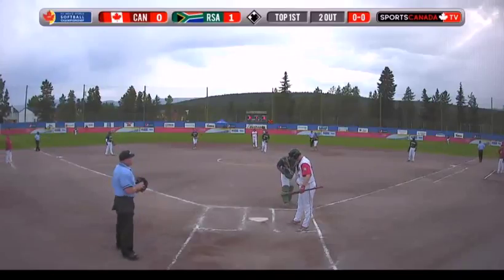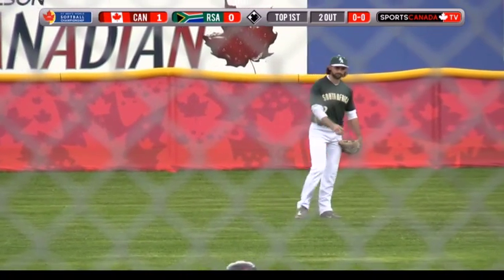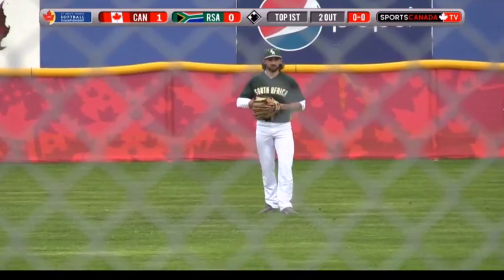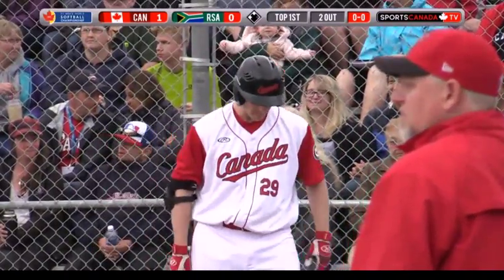Good line shot by Mullally, but good placement by Gareth McGregor Langley. Didn't have to make a step, really. Had a good arm to home plate, too, so we'll keep an eye on that arm later on in the game. Yeah, absolutely. Showed that he's got the ability to throw it to the plate on the fly.